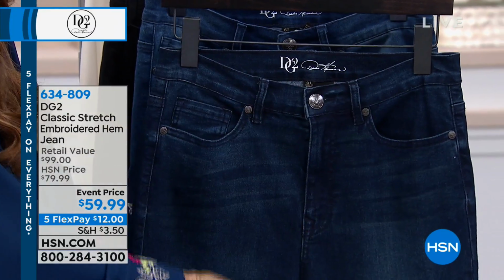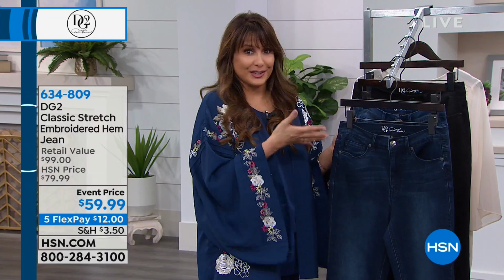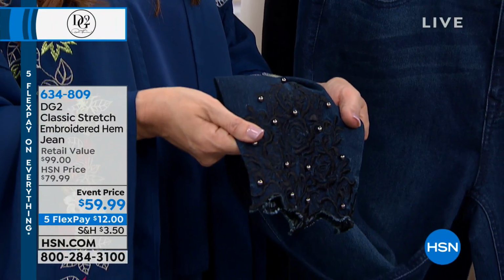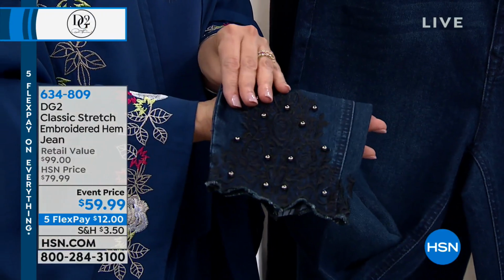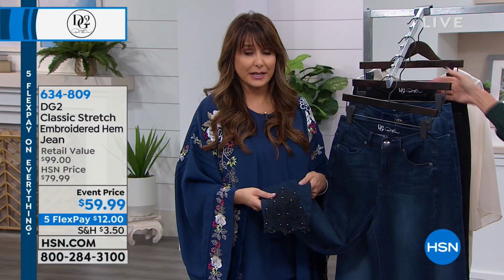And so everything you love about your other fitting classic stretch DG2 jeans is here, from the ankle up. Yeah. And then you have this gorgeous embellishment going on. By the way, it is front and back, so coming and going. Yeah, exactly. Sometimes Diane does not embellish the back because it would be uncomfortable if you were sitting on it. You're not going to be sitting on this part of your jeans, so it's totally fine and really does lend itself to an even dressier look.